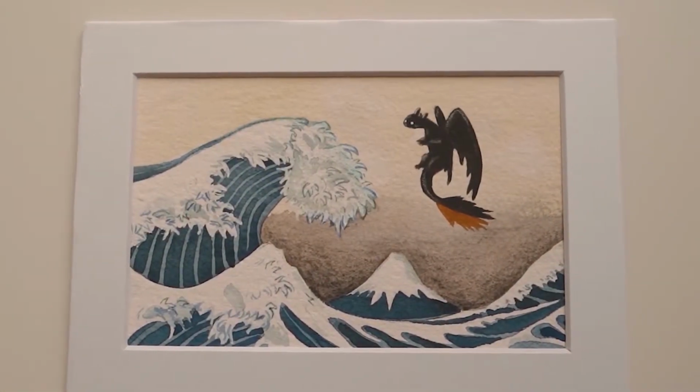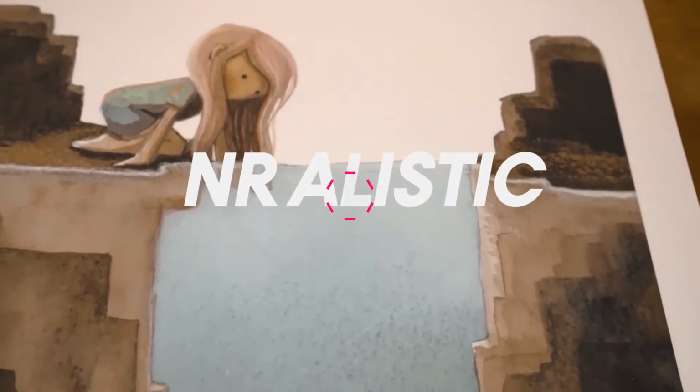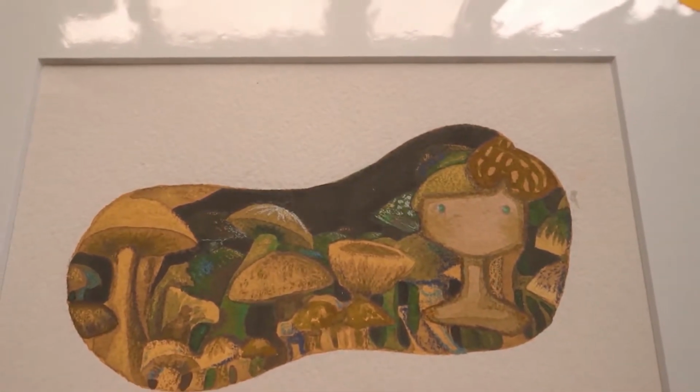Most of my paintings have some kind of water in them. But I like to throw in a little bit of unrealistic stuff in there. So like nature, but with weird colors.